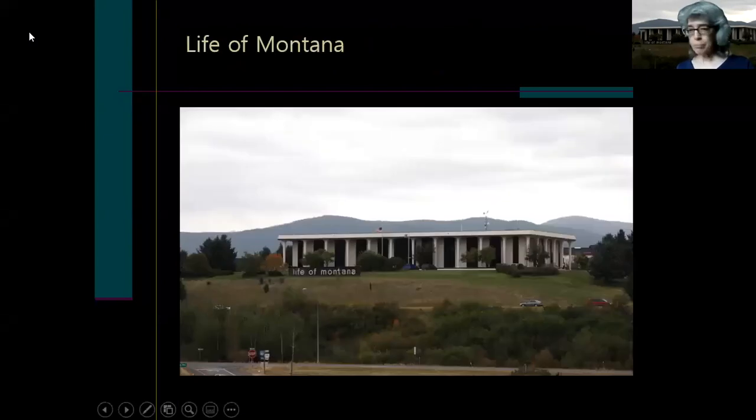And here's our building. This is what we're looking at. It's on the hill, strikingly visible from I-90, and that's where I'm standing right now. So in looking at this building, I typically start with the larger context, and then I get more into specifics.